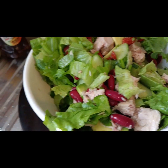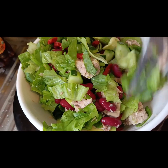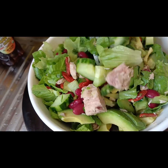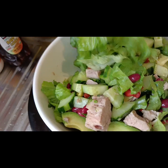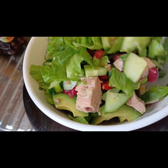So that's it, guys. I mix all together, all the veggies, the vegetables like the cucumber, the avocado, the Chinese lettuce, and the goji berries also in my salad. It looks greeny and red color in my salad. It looks delicious and very healthy, guys.